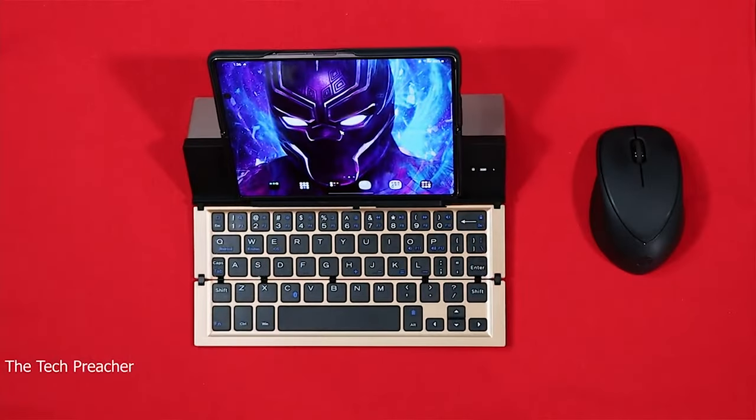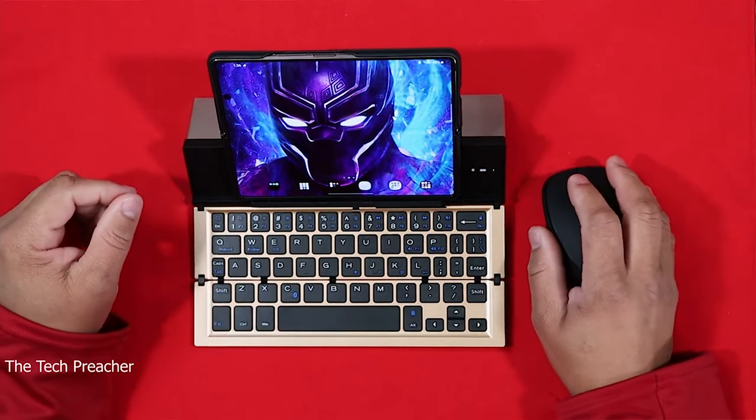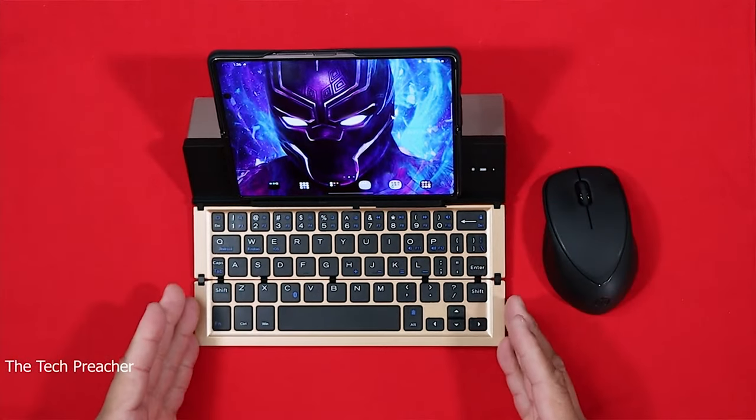Got it. Next, let's talk about the tablet and computer replacement experience. There's some people that never use Samsung DeX.